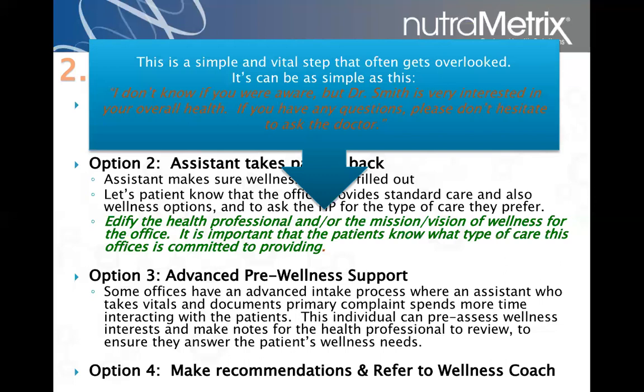We covered that in staff training number 1. That's the basic foundational building block. So if you haven't got a clear vision statement, including wellness, for your practice, you definitely need to refer back to staff training number 1 and get one together that everybody can quickly and easily share with patients.